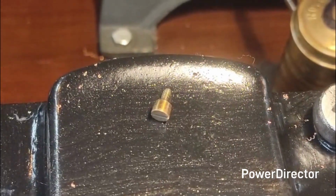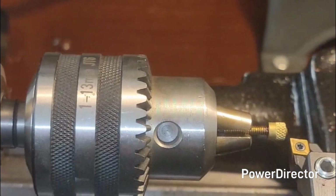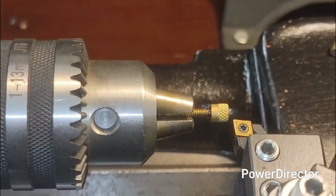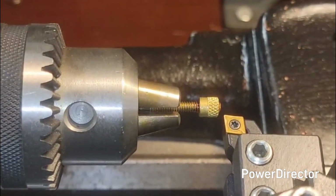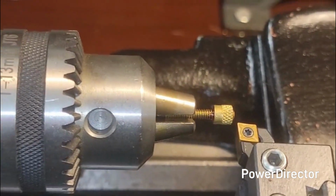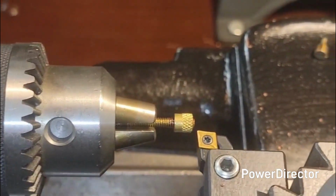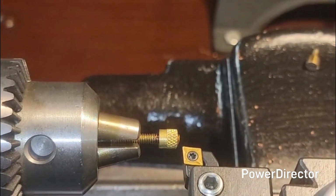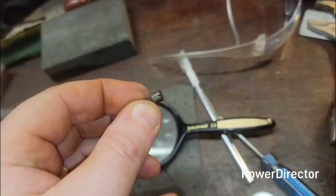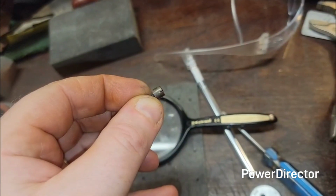Now I'm machining another bolt to match the one that's missing. I'm holding this with a Jacob's chuck. This is not ideal, it's sticking out a little bit further than I would like, but I don't have the exact collet to fit that small piece. It kind of slips in the collet, so at least this Jacob's chuck is providing us with a firm grip. So we're going to turn that down and face it off, and it should be a nice match. I'll just cut a little slot in there. There's our newly machined bolt.